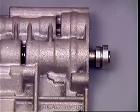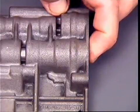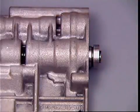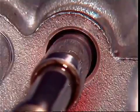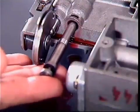Sharp corners on lands keep out dirt particles and give the valve a self-cleaning action as it moves back and forth in the bore. There is only small clearance between lands and the bore for each valve, so they must be handled with care.